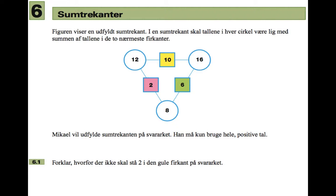Okay, here's May 2013, question 6. It's called Sum Triangles. It's really all about algebra. So the figure shows a filled out sum triangle. In a sum triangle, the numbers in each circle have to be equal to the sum of the numbers in the two nearest squares. Mikhail wants to fill out the sum triangle on the answer sheet, which we'll look at in a minute. He may only use whole positive numbers.